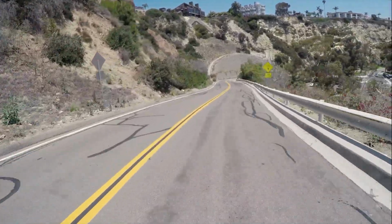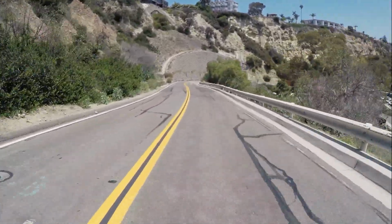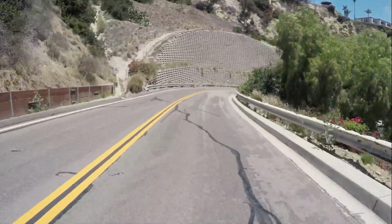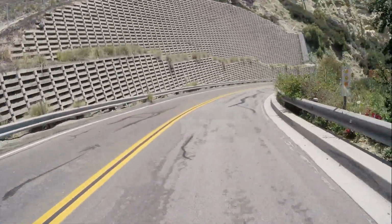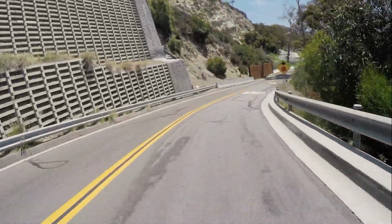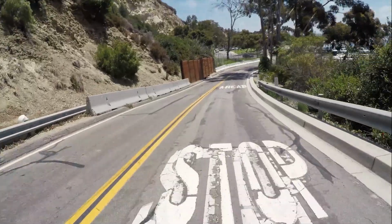Guardrail doesn't let me get much opening to the right, does it? But I can go near it if I need to, if somebody's over the center line, but I'm going to stay in the middle of my lane for this curve. Got some patchy road here. Those could get slick, so I don't want to do anything drastic. Smooth's always good.